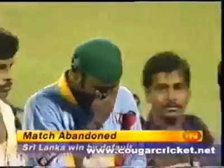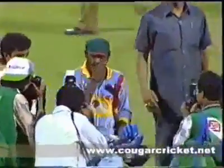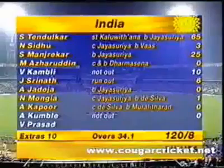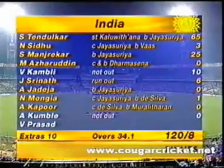And it's been a long time since a match has been abandoned, and you can literally see the tears in the eyes of Vinod Kambli. He knew that he was only a step away from a World Cup final, but he'll have to live another day to see that occasion. What he can do now is walk into the Sri Lankan dressing room, shake their hands and say, well done, you deserve to win.